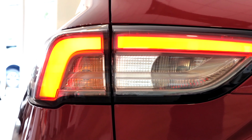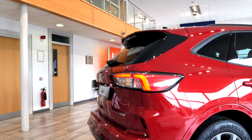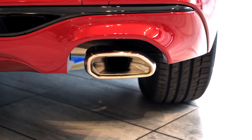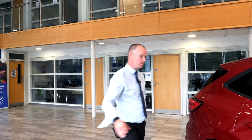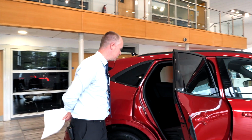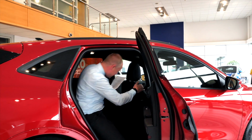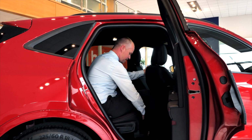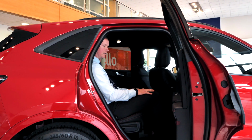Signature LED tail lights to the rear of the car just add to the sportiness of the car, and twin steel pipe exhausts. So maybe show a few wee bits of the inside of the car now as well. Okay, just on the interior of the car, when we come to the rear of the car, it's a feature that this Kuga has and Fords haven't had before, which is sliding rear seats. So you have the option to move the seats forward and back to give more legroom in the rear of the car and in the boot area as well.